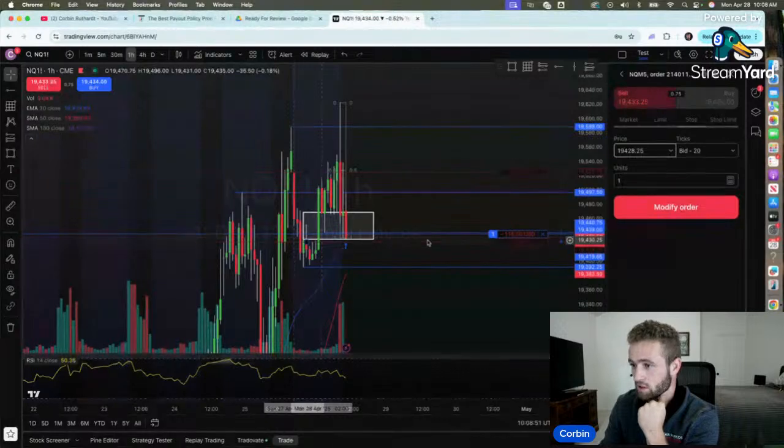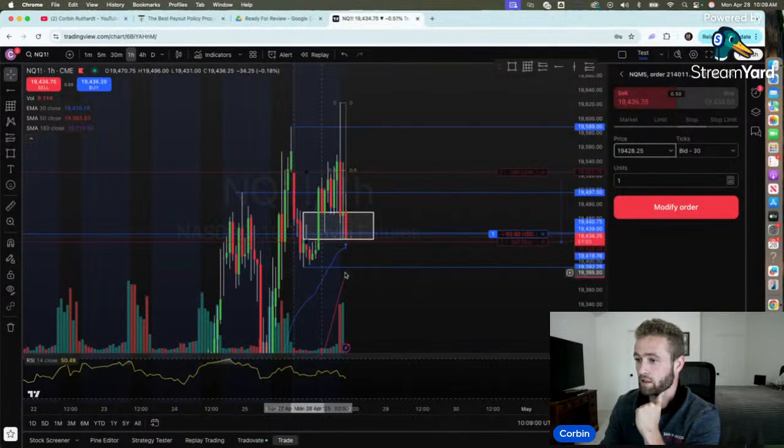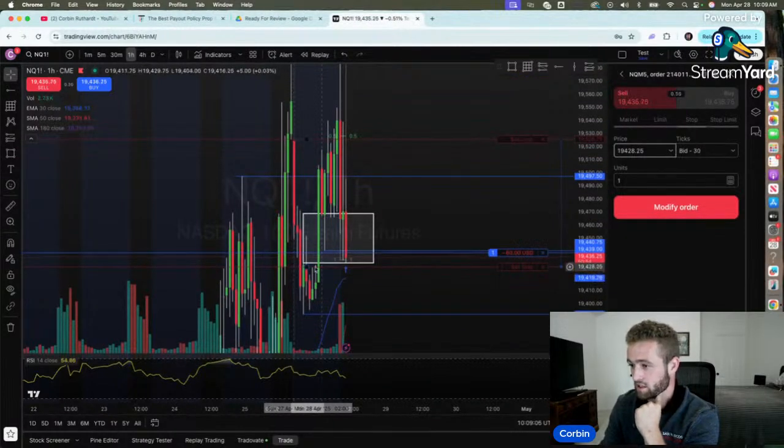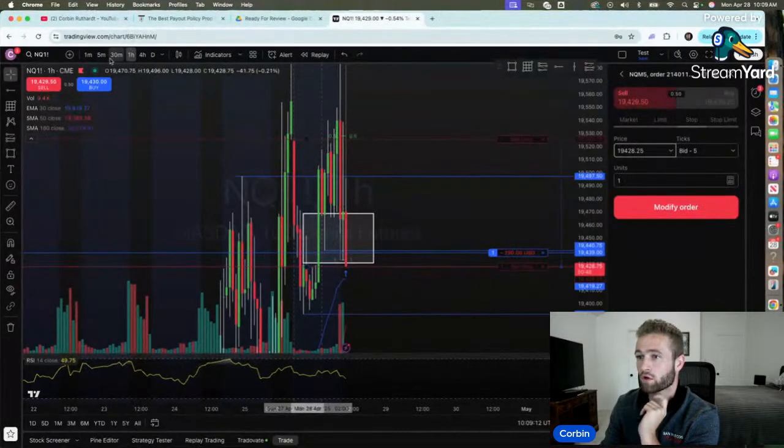You can see this is that fair value gap we're looking at filling, but it did get reacted off of once before. So we're just going to see how it reacts this time. Market could be incentivized to start moving back to the downside. Nah, we're going to get stopped out here.